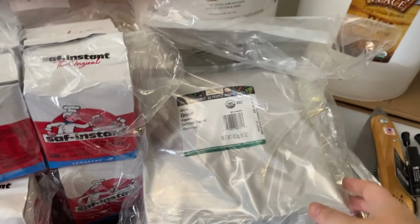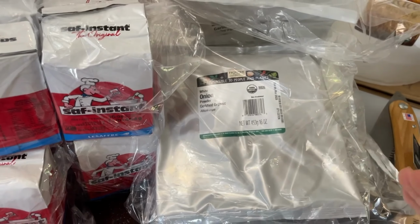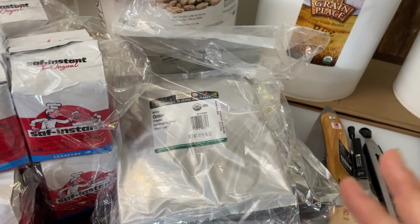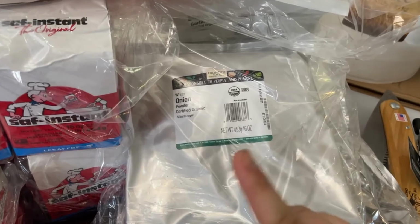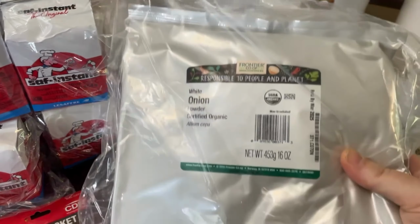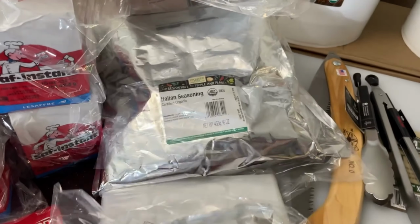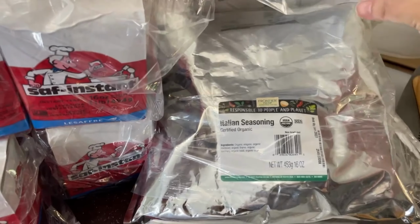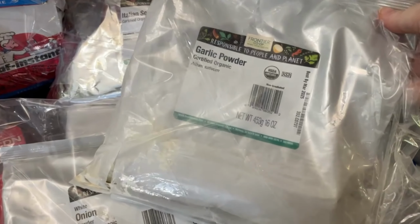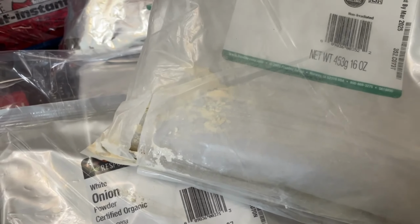And then I also went ahead and stocked up on my most used seasonings because they carry seasonings from Frontier Co-op, which is an excellent company. I do love everything I've gotten from them. So this is 1 pound of the onion powder, 1 pound of the Italian seasoning. Now my garlic powder, unfortunately, has a little rip, but it wasn't a disaster.